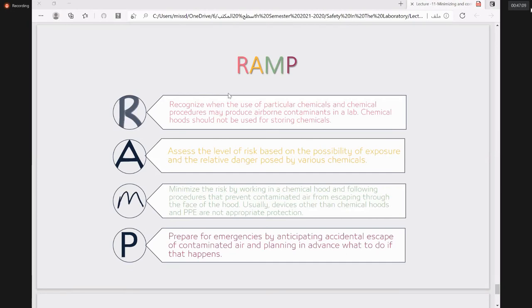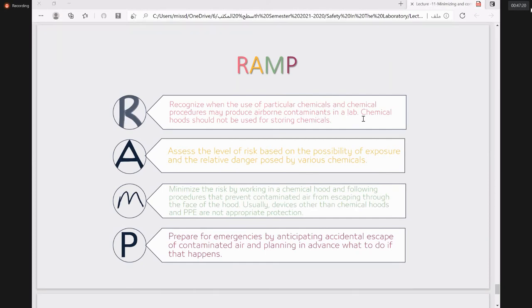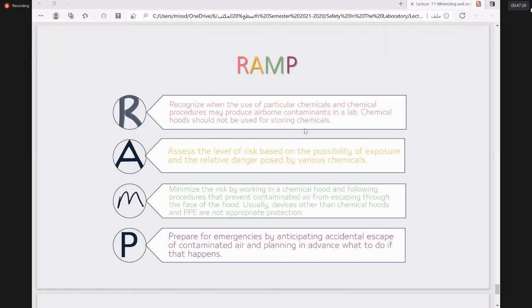So finally, we will review our RAMP principle. We recognize when the use of particular chemicals may produce airborne contaminants in the lab. We recognize that chemical hoods should not be used for storing chemicals. It must be organized, only containing the hazardous chemical. We assess the level of risk based on the possibility of exposure.